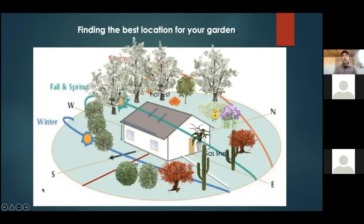I also decided to do some container gardening, and the best place I found was right here. So we get some of that nice eastern sun at all times of the year, but then during the hottest months, the shade of the house is going to protect these containers, and it's going to give a really nice look to the front of the house. And as I already have a gas line coming in here, I know that I cannot make too many holes in there. So putting a container right over those gas lines is a great solution for that type of space.